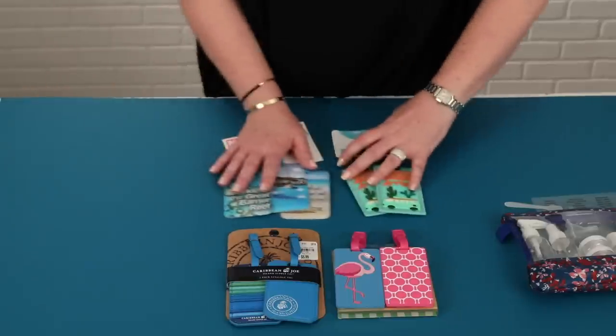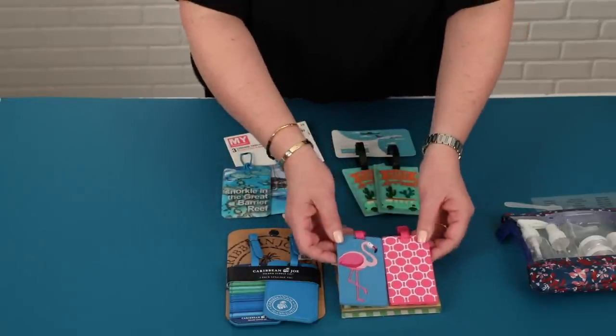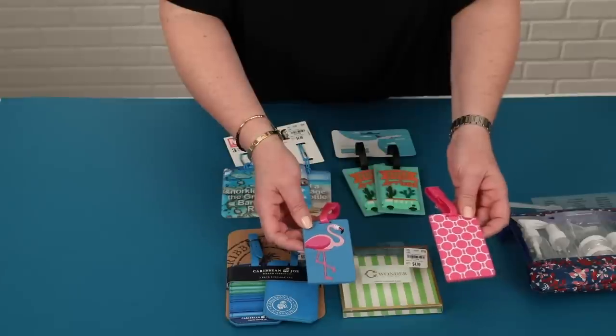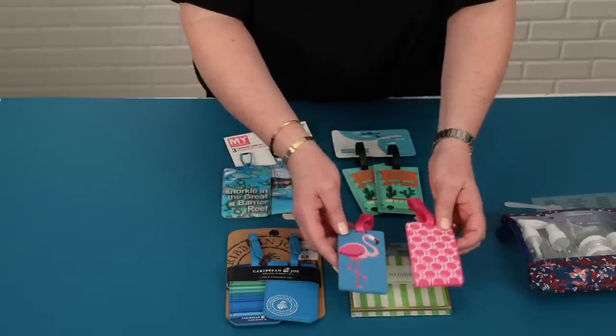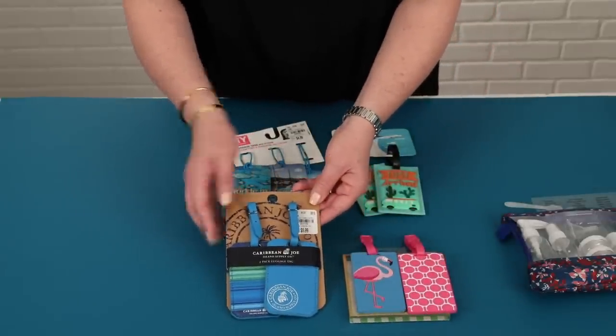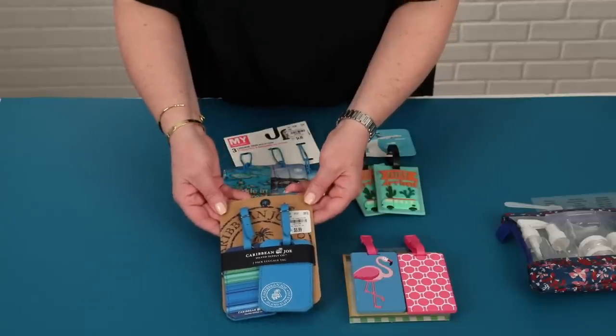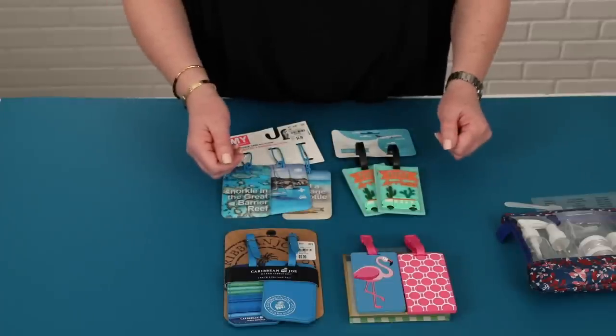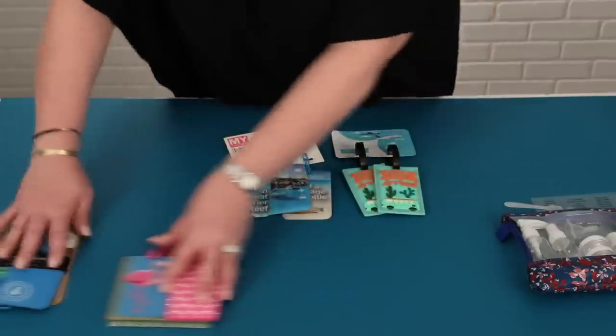We've got something for everyone. This particular style is from Sea Wonder. Great little combo of the print and pattern. This one is $4.99. It sells elsewhere for $12.99. Another set I want to show you is this Caribbean Joe. You'll get a solid and a stripe for $5.99. And this sells elsewhere for $14.99. So as you can see, we've got some really great fun patterns and prints here.